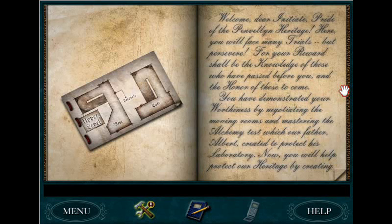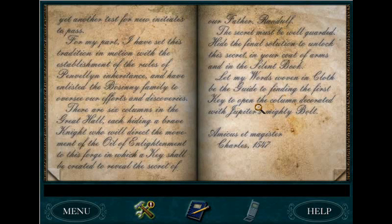Welcome, dear initiate, pride of the Penvellyn heritage. Here you will face many trials, but persevere, for your reward shall be the knowledge of those who have passed before you, and the honor of those to come. You have demonstrated your worthiness by negotiating the moving rooms and mastering the alchemy test which our father Albert created to protect his laboratory. Now you will help protect our heritage by creating yet another test for new initiates to pass. For my part, I have set this tradition in motion with the establishment of the rules of Penvellyn inheritance, and have enlisted the Bossany family to oversee our efforts and discoveries.